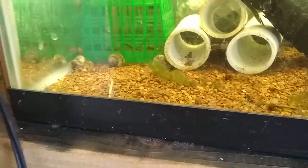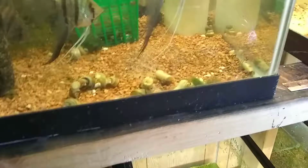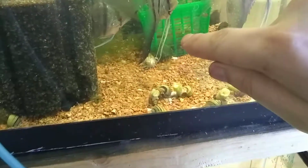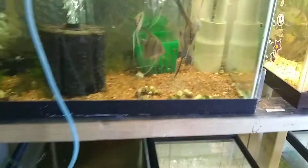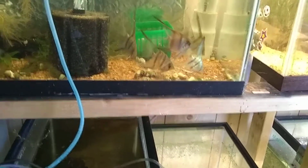They do a lot of work. Now, what happened to these original six was they were kept in an acidic environment, so they kind of need a basic environment with lots of calcium supplements. There are pieces of coral chips, crushed coral, in here to add a little bit of hardness to the water. Not much though, because I don't want the angelfish to breed too.